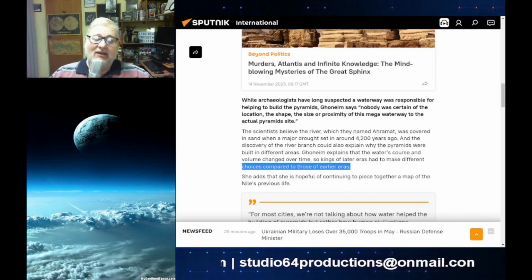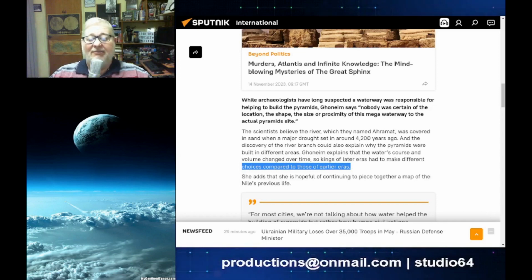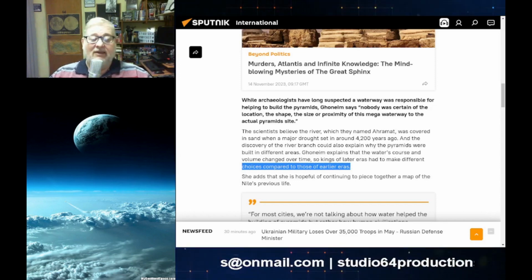We can't build the pyramid here because the water's not close enough to it, and we can't get our big rocks there on barges. Makes sense.